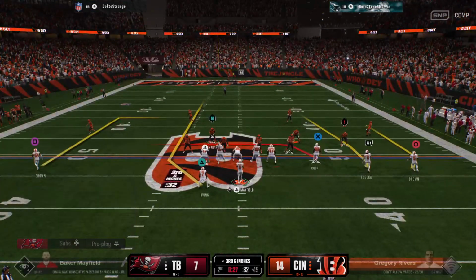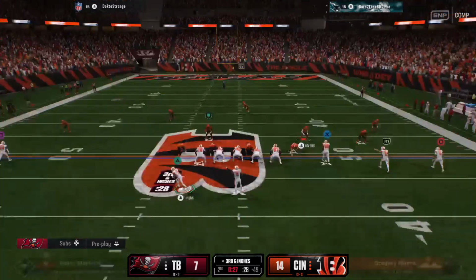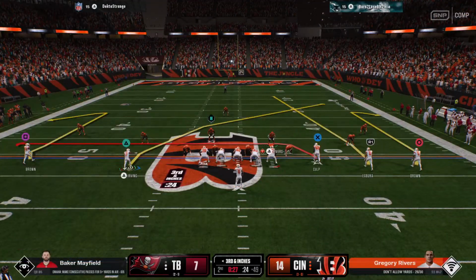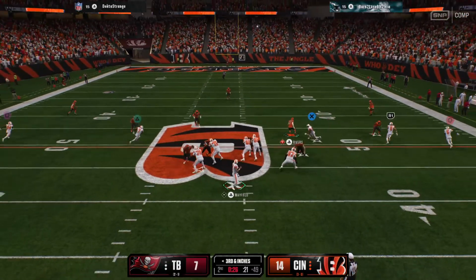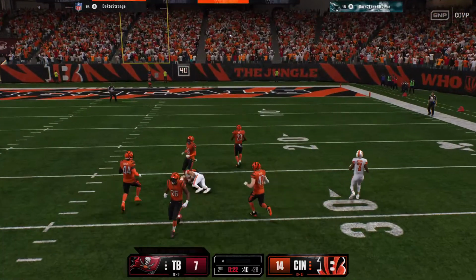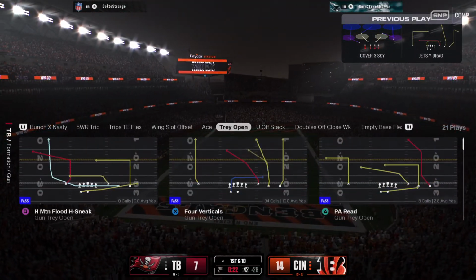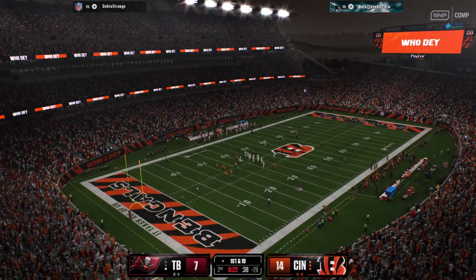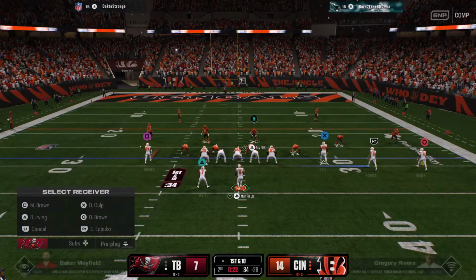Here's third down and a few inches. Out of the shotgun, Mayfield. He dives, and what a catch for the first down. Timeout here, Tampa Bay. That is their second, as it comes to 22 seconds remaining till halftime.